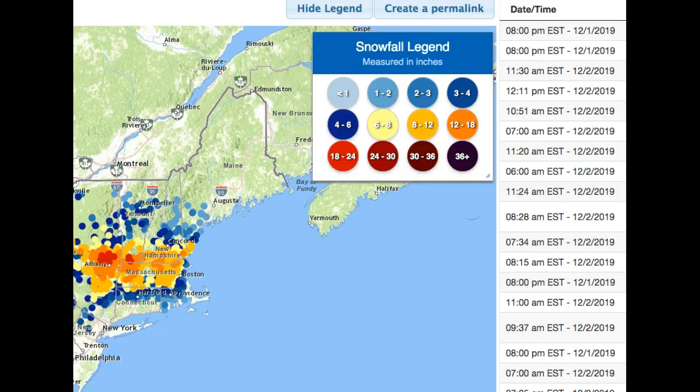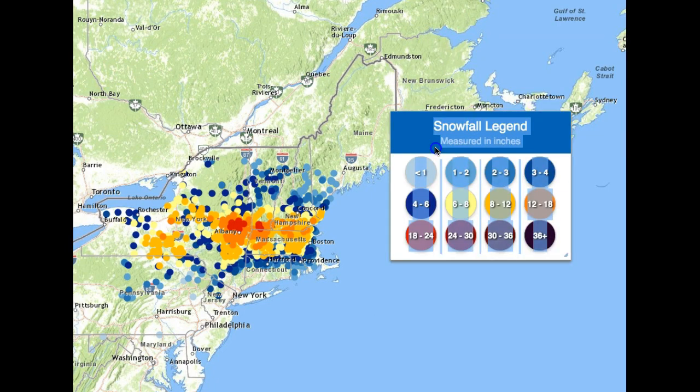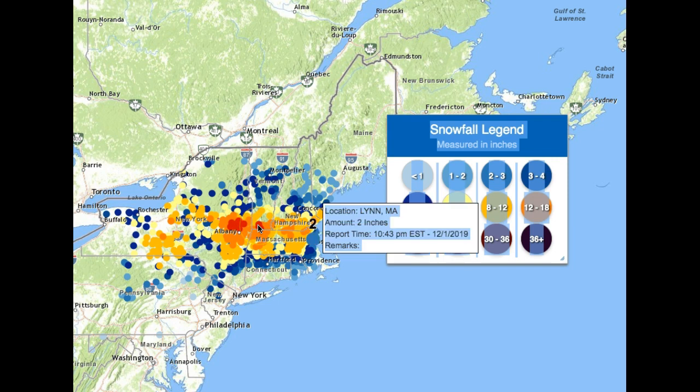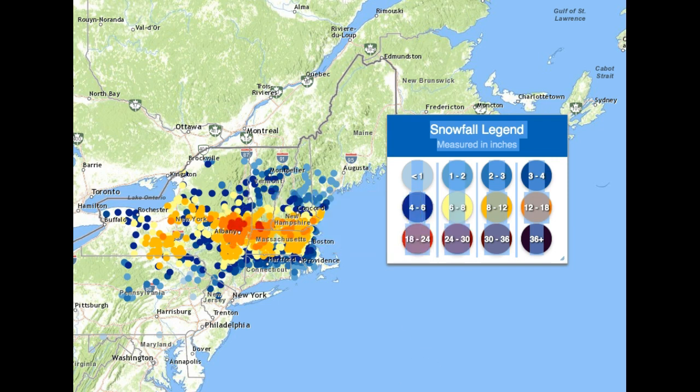But I tell you what, look at some of these amounts in central areas. Keep an eye on the legend in the top right here. You can see really very impressive amounts here along the I-90 corridor into southern Vermont, New Hampshire. Pretty much as expected here. I've seen some amounts closing in on 2 feet in upstate New York and the southern Green Mountains. But notice the sharp northern cutoff and the sharp southern cutoff pretty much, again, as expected here.